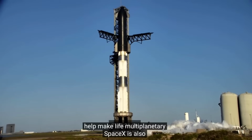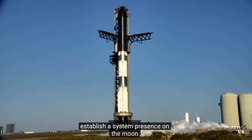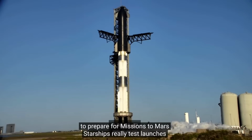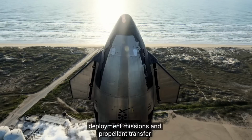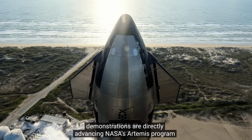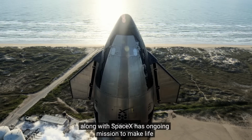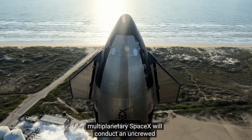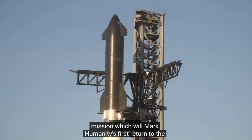SpaceX is also incredibly honored to be part of NASA's Artemis program to establish a sustainable presence on the moon to prepare for missions to Mars. Starship's early test launches, followed by those regular Starlink deployment missions and propellant transfer demonstrations, are directly advancing NASA's Artemis program, along with SpaceX's ongoing mission to make life multiplanetary. SpaceX will conduct an uncrewed demonstration mission to the moon prior to the Artemis 3 mission, which will mark humanity's first return to the lunar surface in more than 50 years.